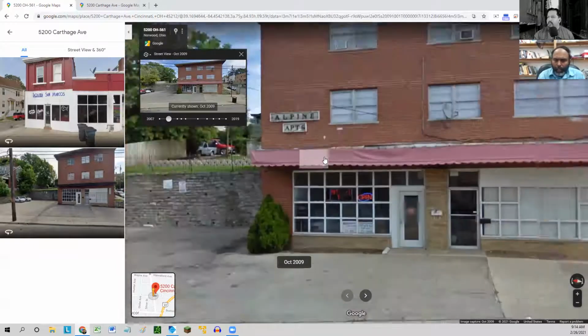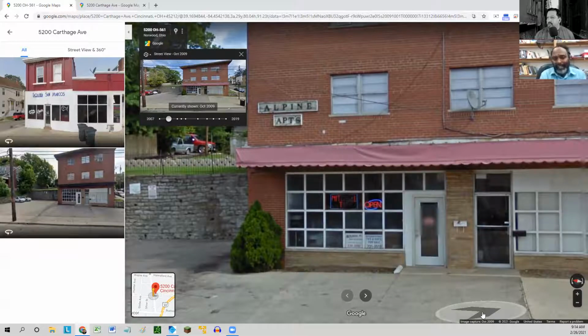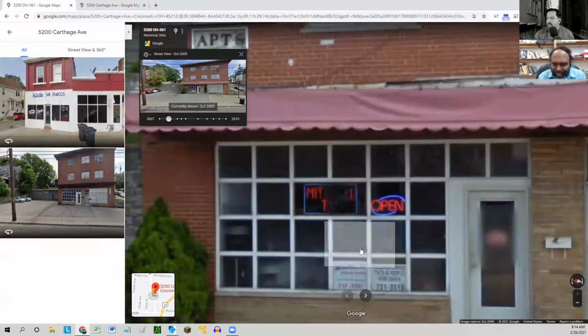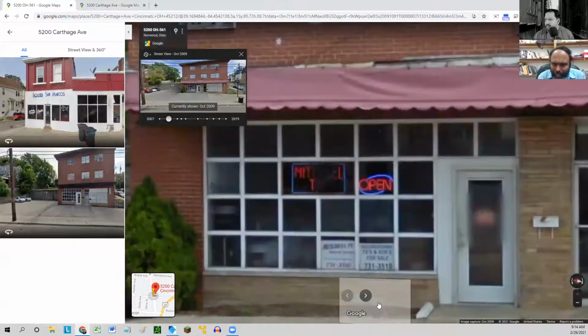Okay, so how about this Alpine apartment sign? That wasn't there before, was it? It was not. Still, some of the big signs are there. We are yet to remove all those things. Okay. And I can't make out that restaurant. I don't know what that is.